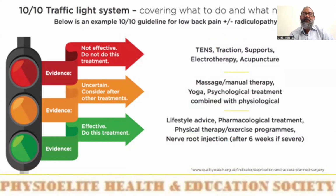So by evidence-based practice, these are the guidelines for back pain and radiculopathy. Not effective, do not do this treatment: TENS, traction, support, electrotherapy, acupuncture. Evidence uncertain, consider after other treatment: massage, manual therapy, yoga, psychological treatment combined with physiological. Evidence effective, do this treatment: lifestyle advice, pharmacological treatment, physical therapy, exercise program, nerve root injection after 6 weeks if severe. This is the evidence-based program.